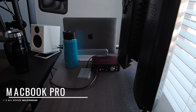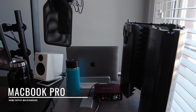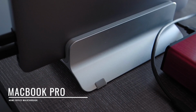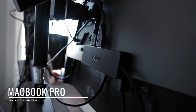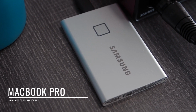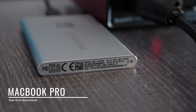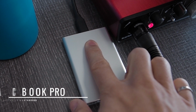When it comes to my MacBook Pro, I didn't want to take up primary desk space, so I have it off to the right. I'm fully utilizing all 4 Thunderbolt ports, and I have it docked on an aluminum laptop stand. Behind the monitor, I also have a small USB hub, just for all the different new connections that I have. The Samsung T7 SSD is a workhorse of mine for all my video editing. This new version is also secured by fingerprint ID.